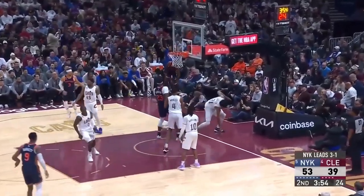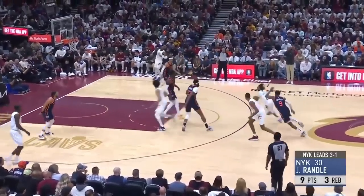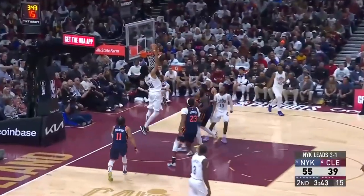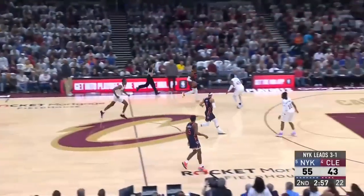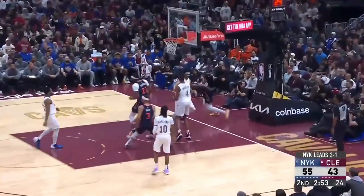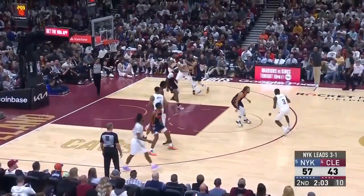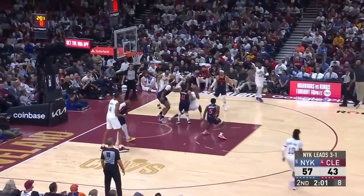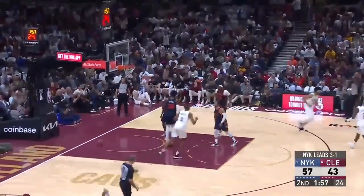Randall double pump off the glass and in. Julius Randall. 9 points, three boards. Garland rolls, lobs, and the easy flush for Jarrett Allen. Randall down the lane, left hand up and good. He is so strong and relentless. Garland with three turnovers in this game. LeVert. Now Mitchell deep.